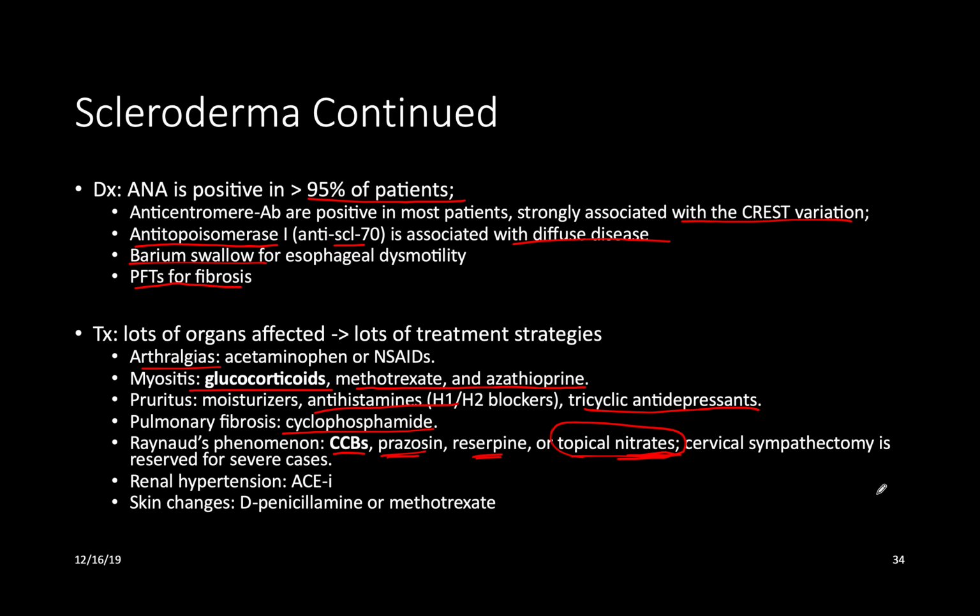If you have very serious cases of Raynaud's phenomenon that are not responding to medications, you can actually go to the level of the spinal cord and sort of clip some of those nerves to reduce the amount of spasms. For renal hypertension, ACE inhibitors, and for skin changes, D-penicillamine or an immunosuppressant. Okay, so a lot of different medications. Really, we just have to think about what is our goal, what are we trying to treat here for our patient, what's bothering them the most, and sort of start our treatment there.